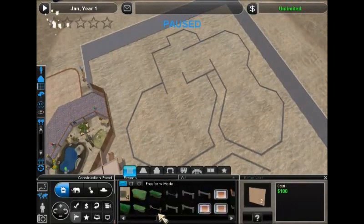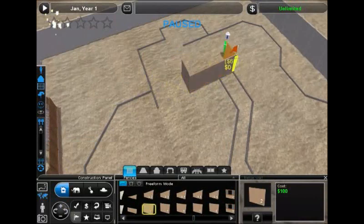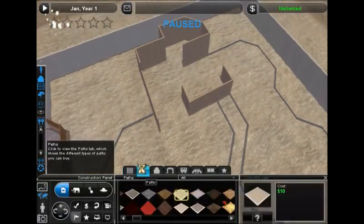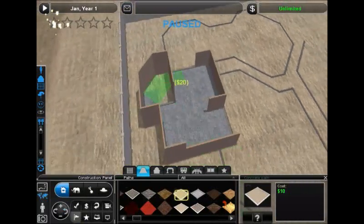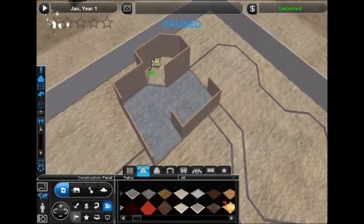Our coyote. I don't know if you've ever actually seen a coyote. They're actually pretty small. At least they were much smaller than I thought they were the first time I saw one. So let's go ahead and build a little coyote den. It's going to be both for our zookeepers and for the actual animals themselves. They have a little indoor go-to sleeping area.